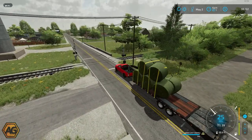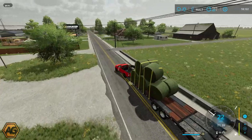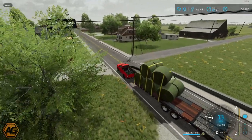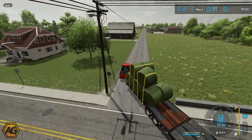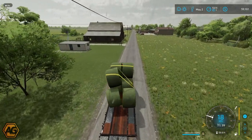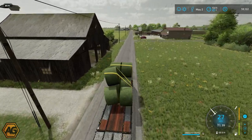Well, here we are with the last of the bales. We did stop in at the yard and pick up the couple that we had left over from last year, and I've put those on as well. So 45 bales total. We had 18 on each of the first two loads, 36, and then we've got 2, 4, 6, 8, 9 here.